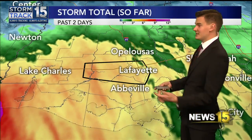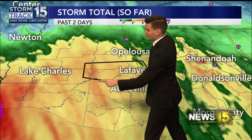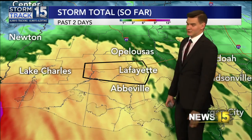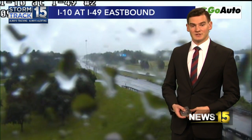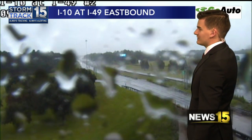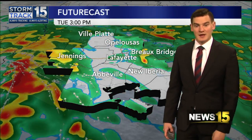Speaking of heavy rain, in just the past 2 days, you can see on our tally up here, 3 to 6 inches of rain has fallen in this green blinking box. That is that flash flood warning. A little surprised we haven't seen other flash flood warnings come out, but the general idea is that a lot of rain has fallen, and it is causing some issues out there. Rain is falling currently at I-10 and I-49. You can see the drops on the lens here and traffic moving along on the interstate, but a very wet interstate out there.